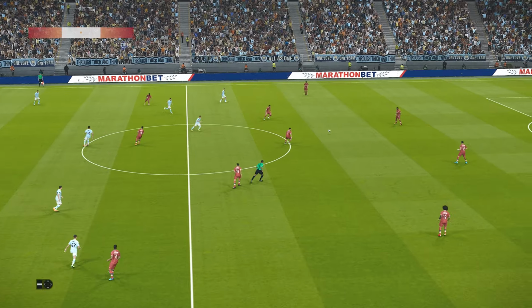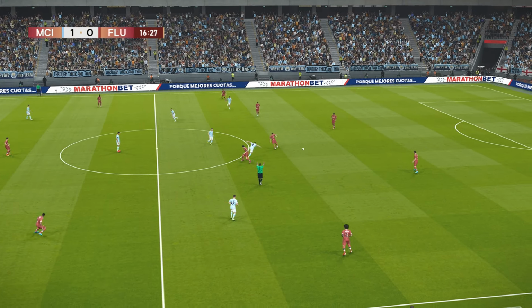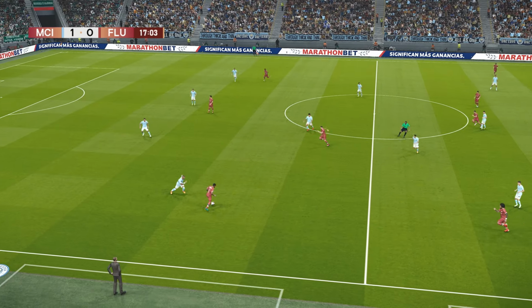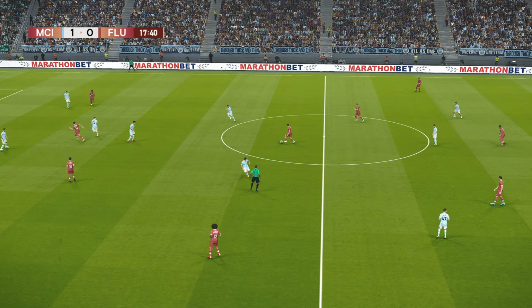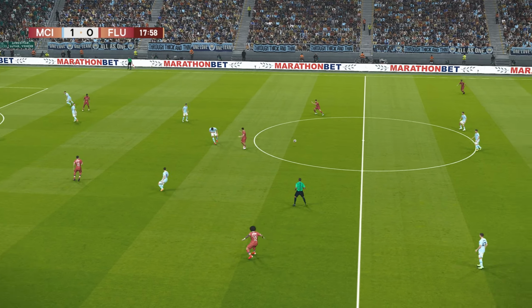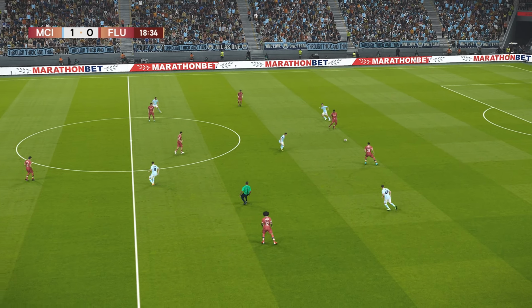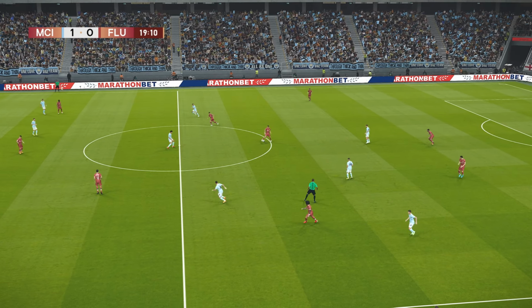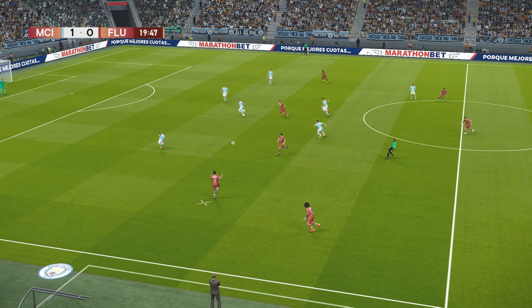A 1-0 lead established. Yeah, this is also a chance to see what happens to their level of concentration from here. Gently done. Oh, he's going to be disappointed with that. Oh, that's a key interception. Out to the left it goes.